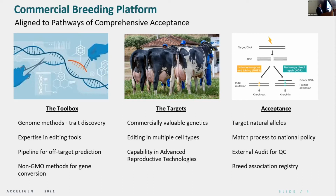We do have probably the longest amount of experience, relative to even academics, in working with CRISPR and TALENs in livestock cells. We've developed our own pipelines for off-target prediction, and I'll talk a little bit about that because that's one of the main topics for regulators. And most of our applications would be considered non-GMO for gene conversion, and I'll talk a little bit about that.